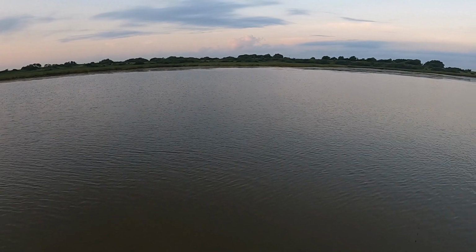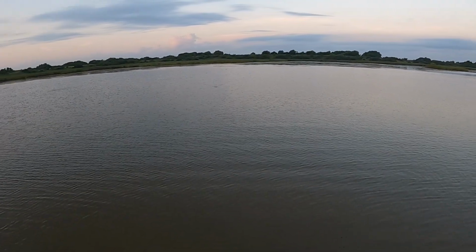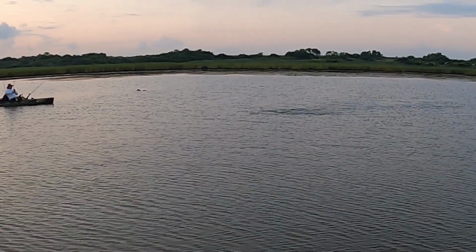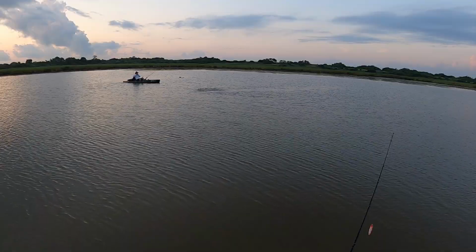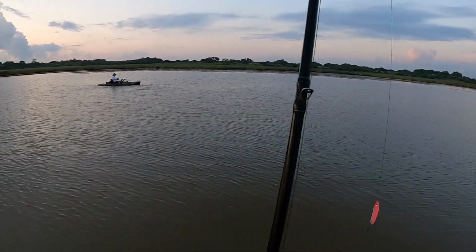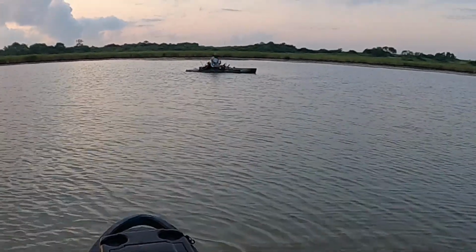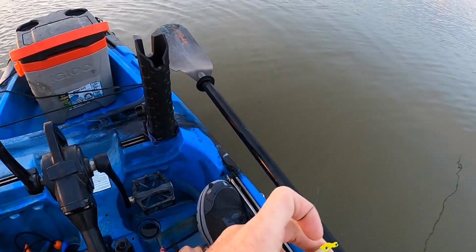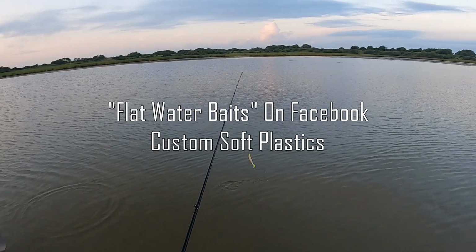I'm thinking I'll go to a soft plastic pretty quick. They're in here and they're not eating this topwater just yet. There you go. On a topwater? No, plastic. Okay. Yeah, we're gonna switch to a soft plastic. It looks like a slot red. There you go, man. That's a slot. See if they'll hit this white and chartreuse. I don't see why not.